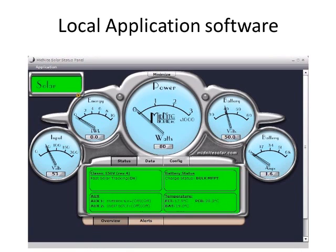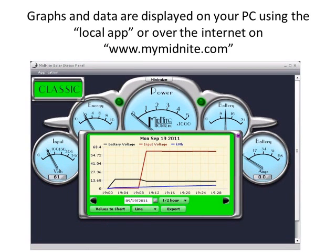Password protection will be standard, and there will also be a hardware jumper internally on the Classic to disable all writing to the Classic. Here is just one example of the graphing available with our software. This is showing a 30-minute block of data in a line graph. The software can graph any data the Classic is logging. The local app only logs when it's actually running, but it will pull the Classic for missing data every time it connects. My MidNite receives data every 5 minutes and logs that onto the server for future use.